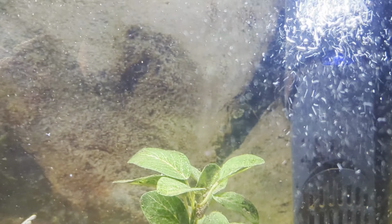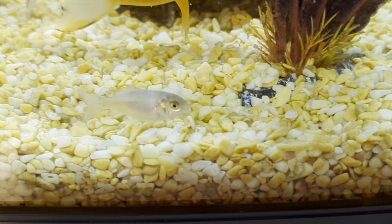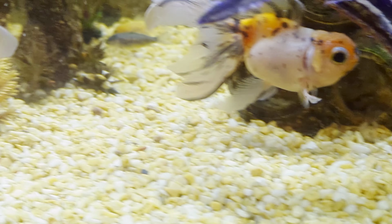Nice flow in this tank as well, so they've got something to swim against. Some big brothers to look after them. Right, next time we do an update, I'll include some of these and see how they've grown.